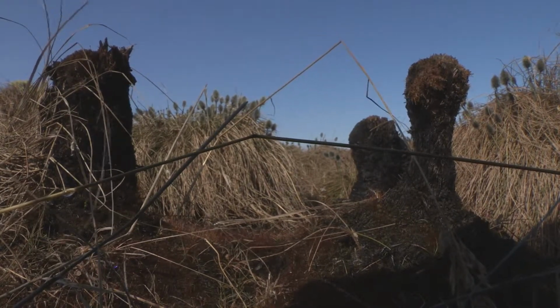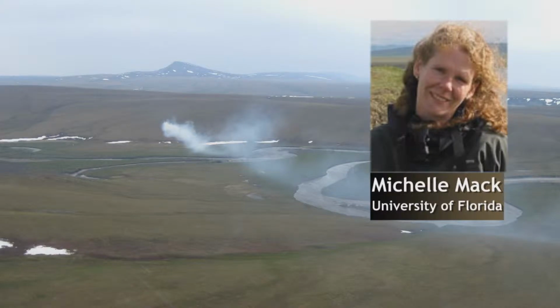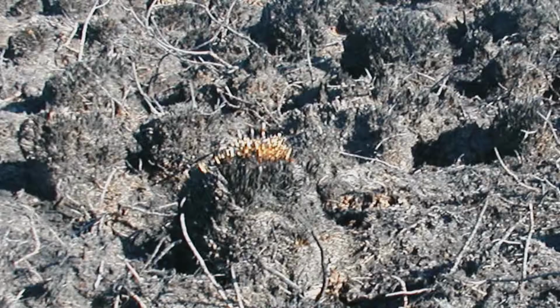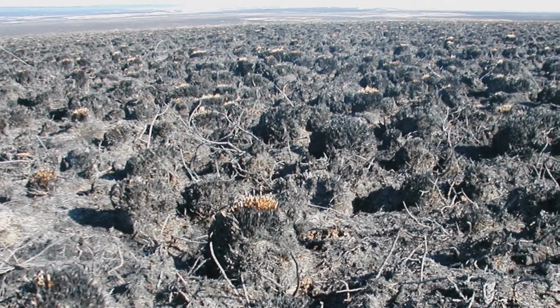And so my role in that combustion project, which is really headed up by Michelle Mack, who's a professor at the University of Florida, was to help figure out how much was there before. So you go out to this fire and you see that it's all black, and you can measure how much carbon is on the ground, but you don't know where the height of the soil organic matter was before the fire happened, right? Because you weren't out there ahead of time. So you need some kind of constant marker that will have the same relationship to the surface in the burned and in the pre-burned state.